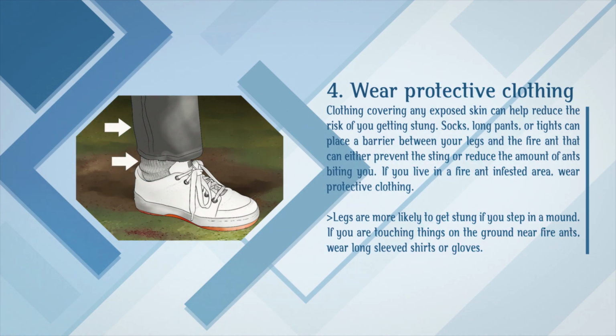If you live in a fire ant-infested area, wear protective clothing. Legs are more likely to get stung if you step in a mound. If you are touching things on the ground near fire ants, wear long-sleeved shirts or gloves.